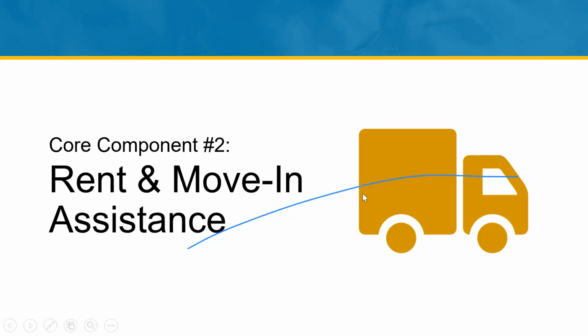So we're going to go ahead and go to core component 2 if no one has anything. I'm sorry, I was trying to talk. I guess I wasn't unmuted. I just had 2 quick questions. Okay.